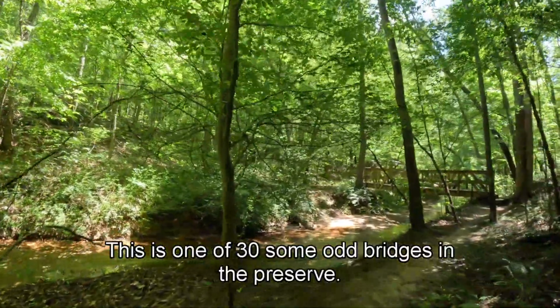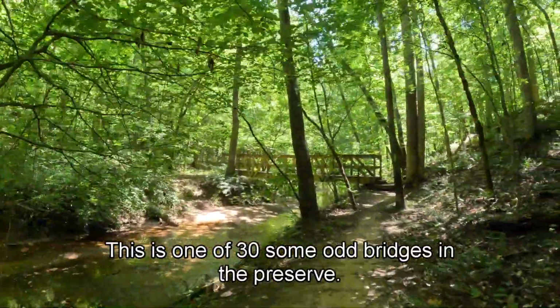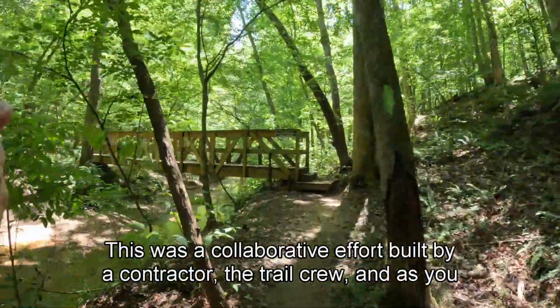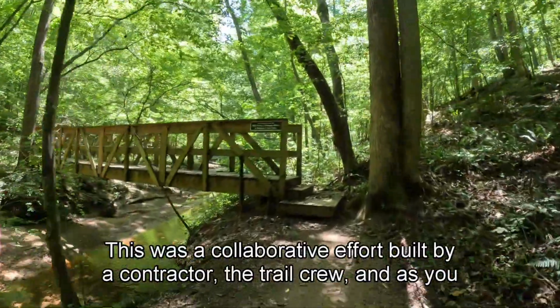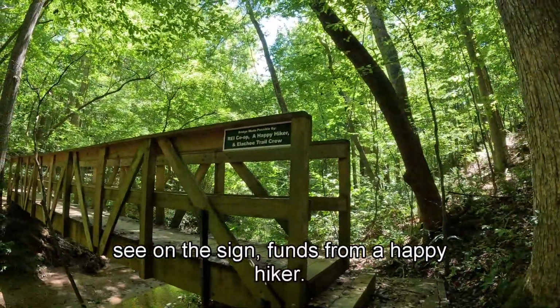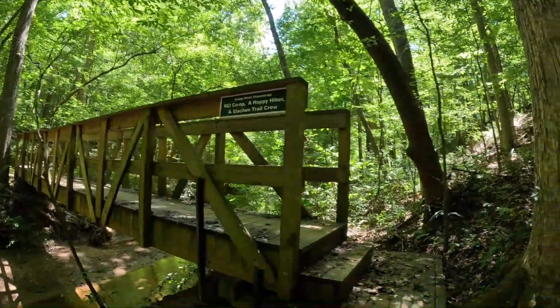This is one of 30 some odd bridges in the preserve. This was a collaborative effort built by a contractor, the trail crew, and as you see on the sign, funds from a happy hiker.